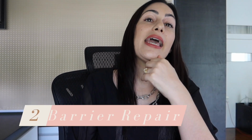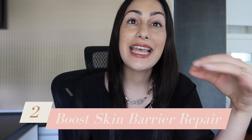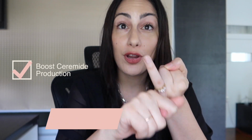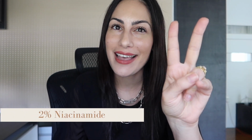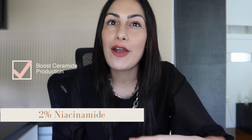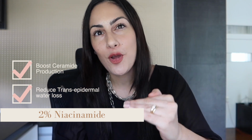Number two, it's a very good ingredient to boost skin barrier repair. What this actually means is that it boosts ceramide production. Ceramides are the number one factor in having healthy skin. Studies have actually proven that even at lower concentrations, at 2%, niacinamide has accelerated ceramide production in the skin and reduced transepidermal water loss.